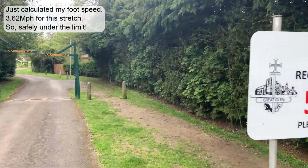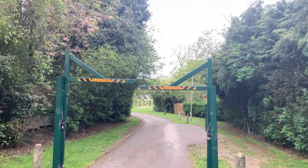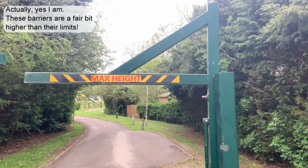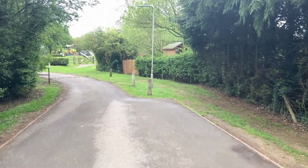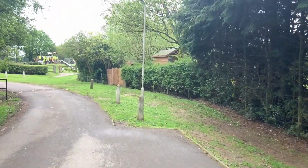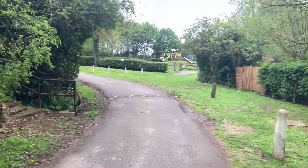I think I just heard a duck. I haven't seen any ducks on today's walk. Total contrast to the last one. Ooh, am I over 1.8 metres? Oh, just. Right, and now from here to find the footpath north.